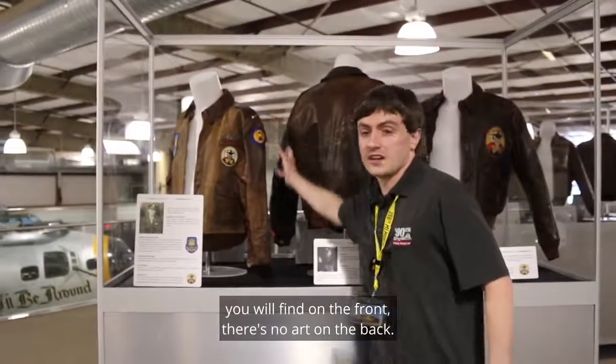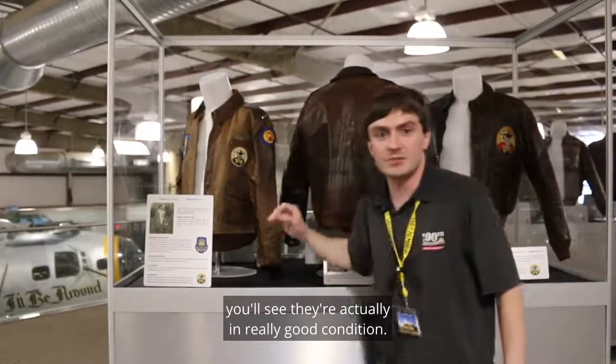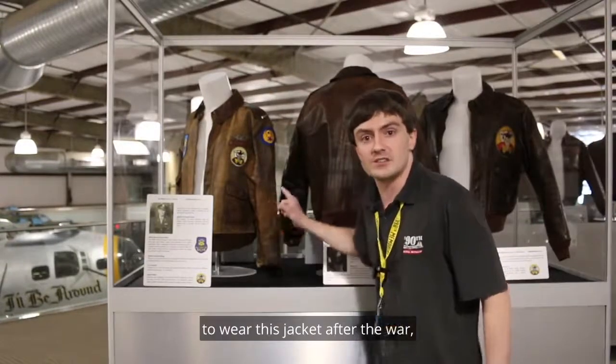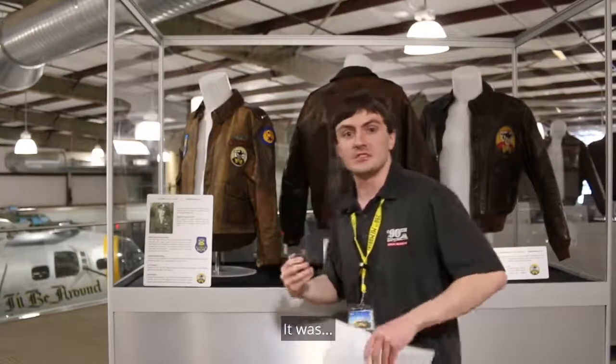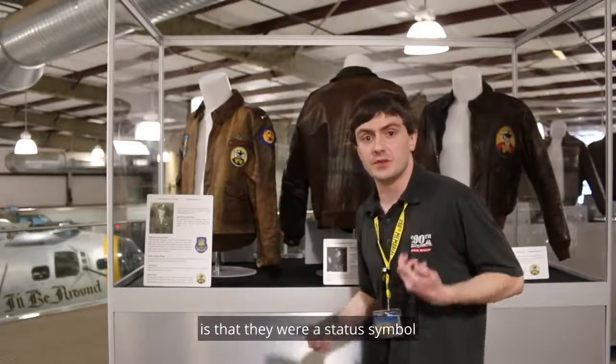There's no art on the back. And if you take a close look at these patches, you'll see they're actually in really good condition. This is because Gerards actually continued to wear this jacket after the war and continued to add things to his jacket. The thing you need to know about these A2 jackets is that they were a status symbol for the people that wore them.